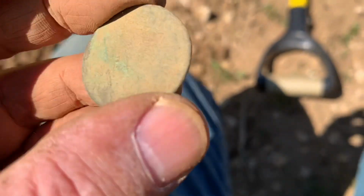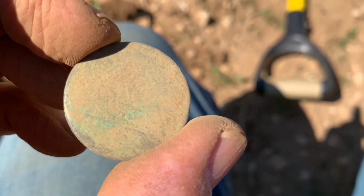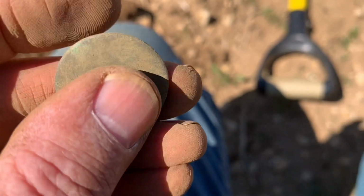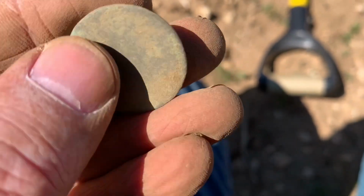Like I say, on the Vanquish it comes up as a 22, which to me is usually about a halfpenny or the pre-decimal sort of coin. And that's what that basically looks like.